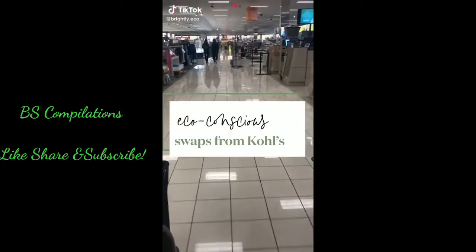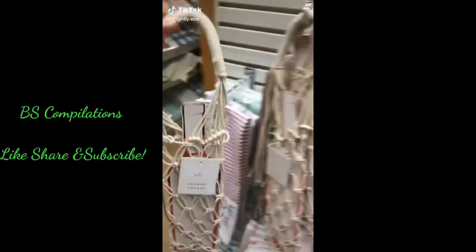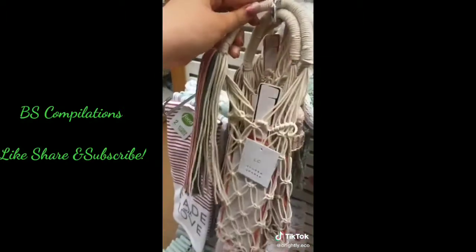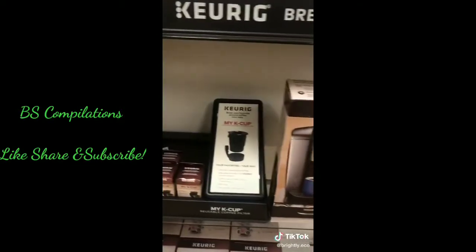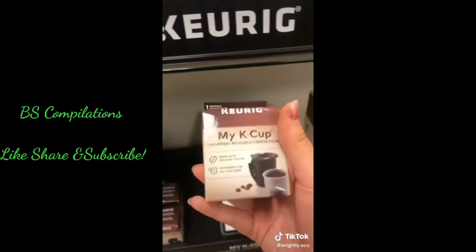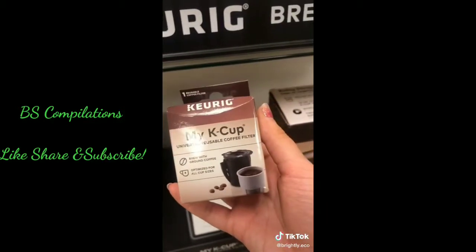Eco-conscious swaps you can get at Kohl's. Wine is such a staple low-waste gift, and they have these reusable gift bags for it that are nice and sturdy and will last you a long time. If you already own a Keurig, they carry the My K-Cup, which is a reusable coffee filter. Then you can fill it up with bulk coffee instead of buying the little disposable plastic ones.